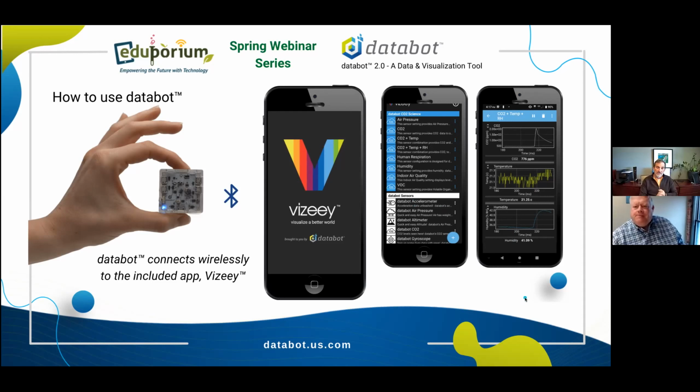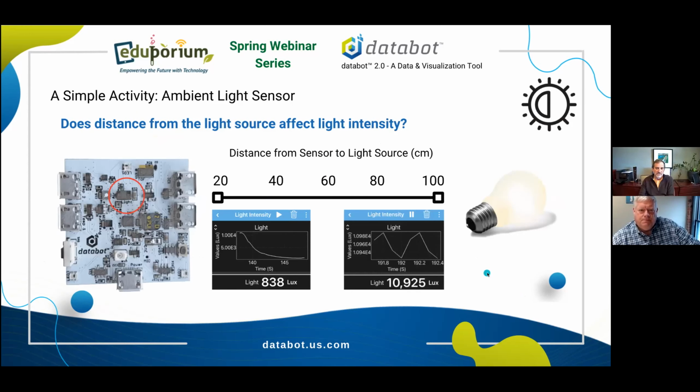Very easy again to use. I demonstrated this to a science coordinator yesterday, and he was frankly amazed that you could literally install the app and be connected and reading data in 60 seconds, which is entirely possible with this device. So that's Vizeey, and we're going to have you actually install and test Vizeey today in this webinar, so you'll get a little taste of it for yourself and be able to use it in your classroom.